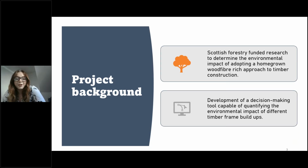In response to the inherent need for the construction sector to reduce its environmental impact, Scottish Forestry funded a research project with the aim of quantifying the environmental impact of adopting a homegrown wood fibre rich approach to construction in Scotland. In the early stages of this project, it was identified that there was no open source tool or plugin available that was able to quantify the environmental impact of different timber frame build-ups, particularly when it comes to differentiating between imported and homegrown material.